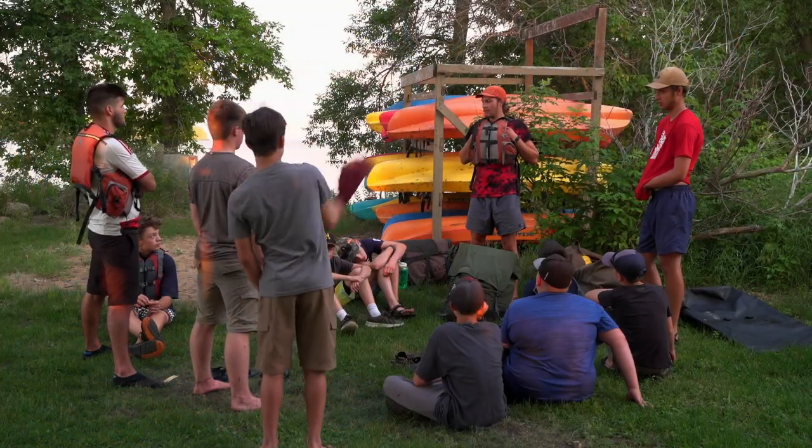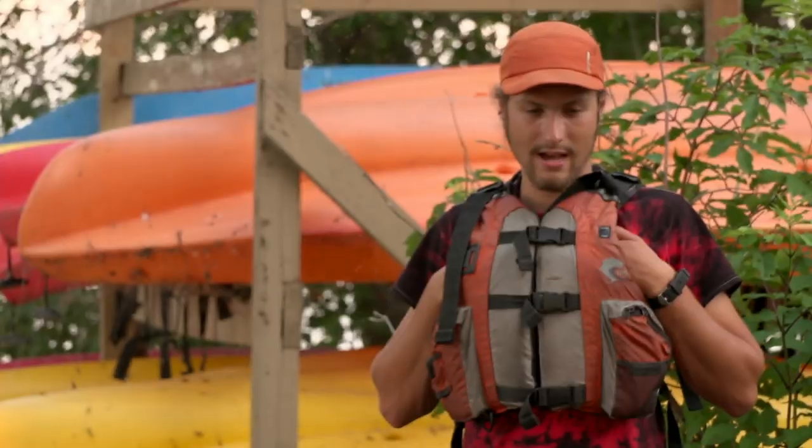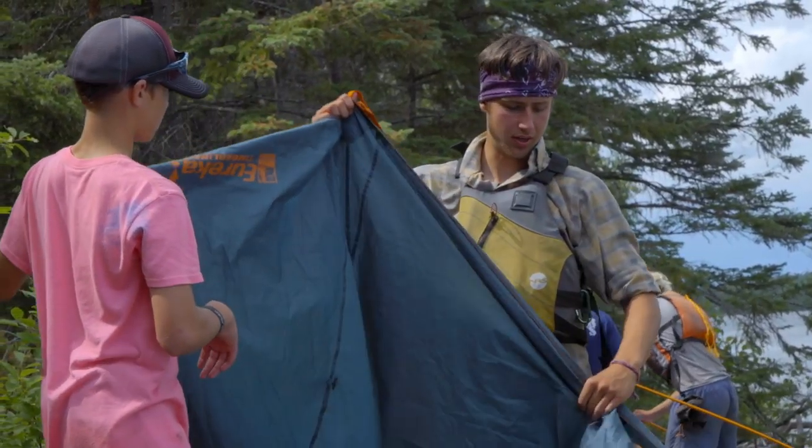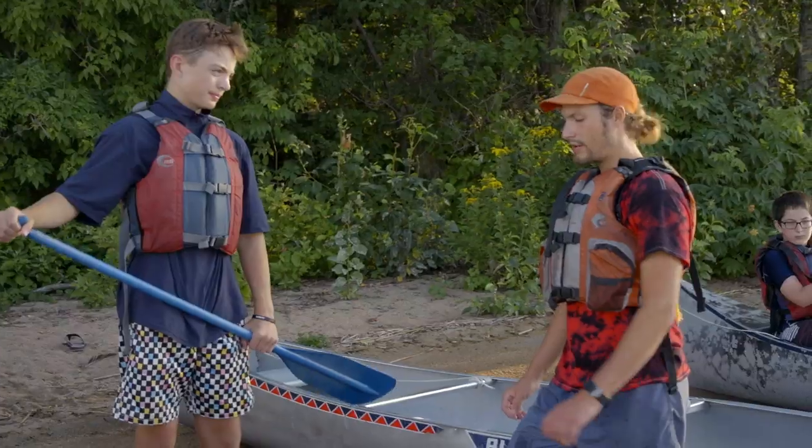The second day is kind of a crash course in everything we want them to learn on their canoe trip. So we teach them everything from how to set up a tent to how to paddle to how to poop in the woods. That's something kids have to know.